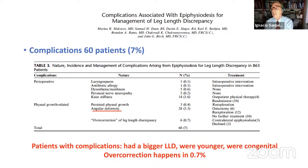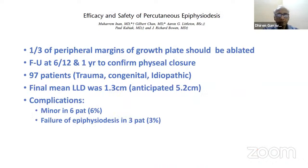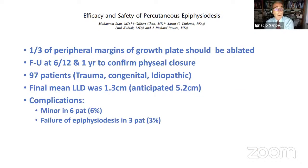And in 3 cases, 0.4%, they had persistent growth despite epiphyseal removal. The patients with complications were the ones that had bigger leg length discrepancy, the ones that were younger, and the ones that had a congenital origin. And overcorrection was extremely rare, only 0.7% of the patients.